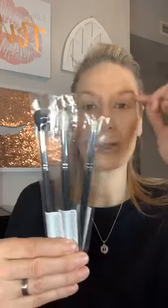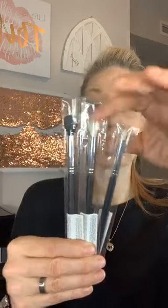This is the other brush that Dominic uses. This is a great blending brush here. These are Morphe brushes.